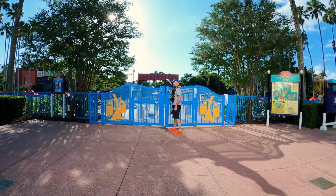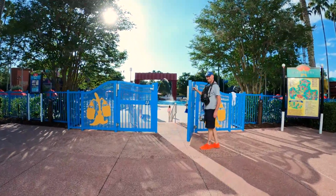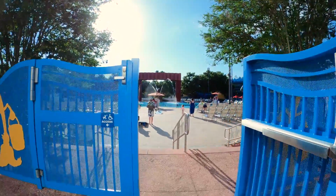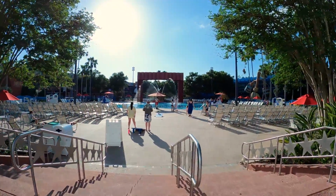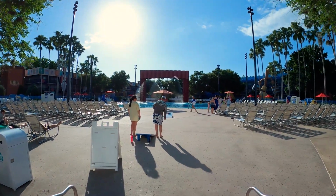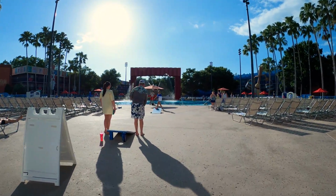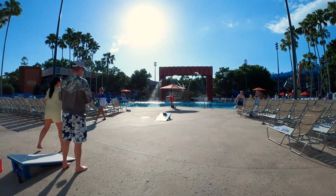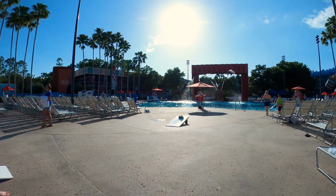Welcome everybody. We're here at the All-Star Movies Resort. We're going into the Fantasia Pool today. Once again, the All-Star Movies, not the Art of Animation, All-Star Music, or All-Star Sports.